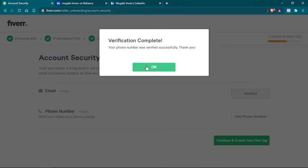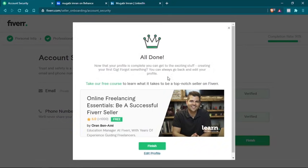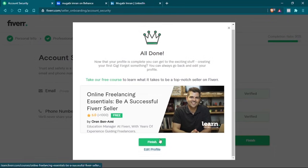No need to wait for 24 hours or anything like that. Just click on finish and you are done with your profile. So that's how you create a Fiverr profile that will help you generate leads, more orders, and more sales, so that you can start making money online. So the next step here is to create your gig and publish it.